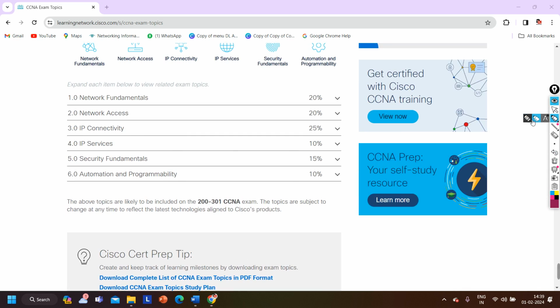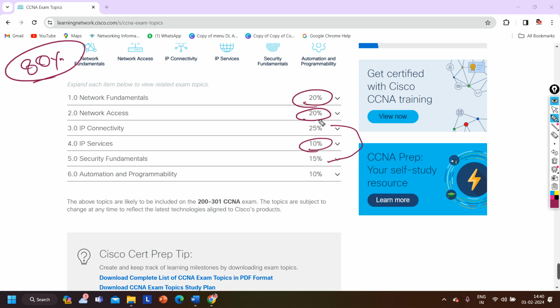Because to get the CCNA certificate, or to pass the CCNA exam, you need to score 80% marks, right? Only 80% marks. So 25% and 15%, 30, 40, then 10, 50%, then 70%, 20%, 90%. You have covered 90% of the syllabus, right? Definitely you can pass.